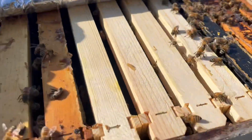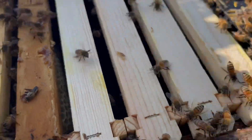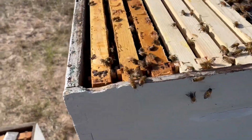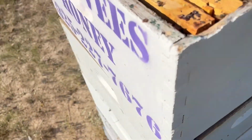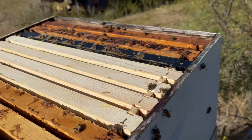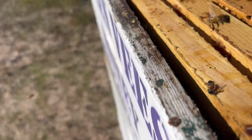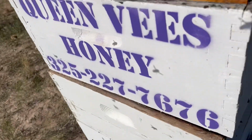This one looks like I gave them some frames to work on and they didn't do so much on those. I think it's because I had 6 frames here that were already in there, but I'm gonna peek down to the bottom ones just to, they actually ain't acting bad right now. But excuse my camera skills, I'm trying to do it with one hand. I normally do a tripod, but I need to hurry. I don't really want to get everything out.